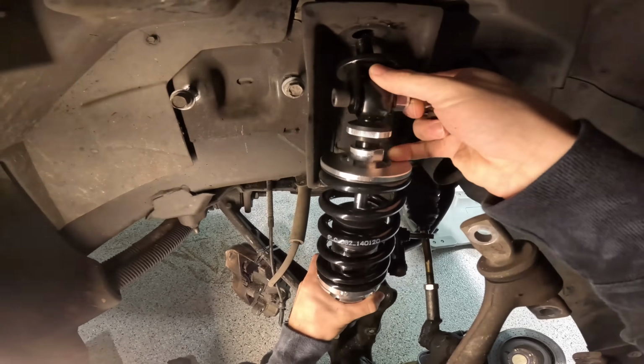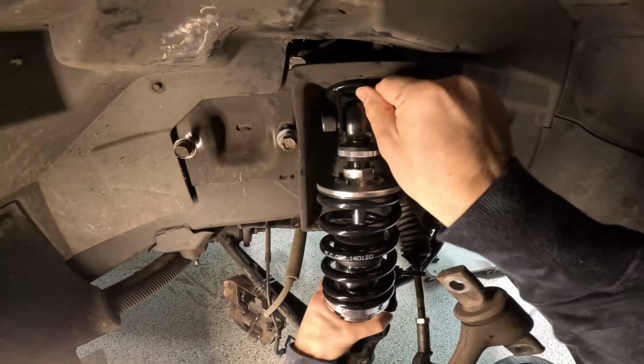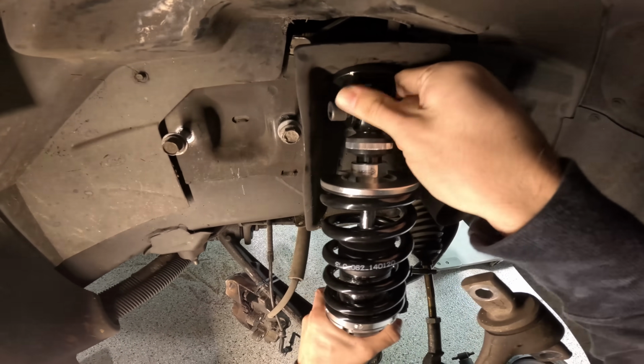So these are already preset for preload and everything, so all we got to do is install these. Huge shout out to Silvers.